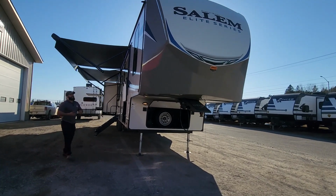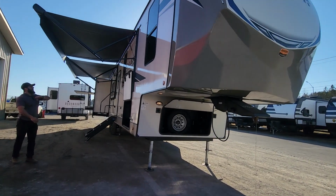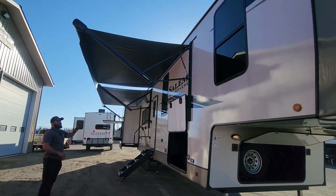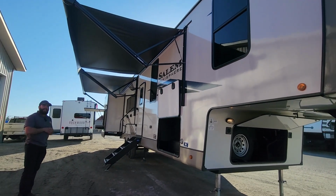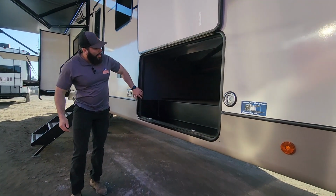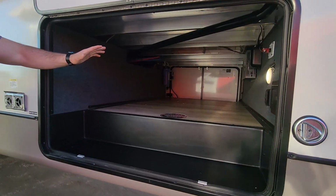Coming down the side, you are going to see you have plenty of awning coverage here, 29 feet of awning, 16 and a 13, giving you lots of shade on those sunny days. Nice large passenger storage here. As you can tell, your inverter is in there as well.